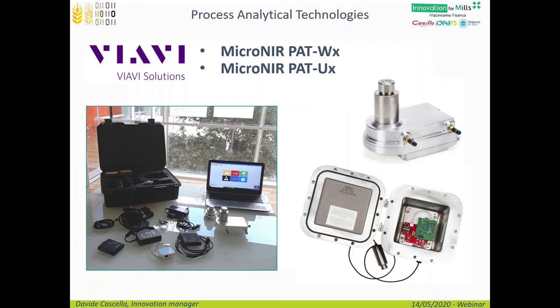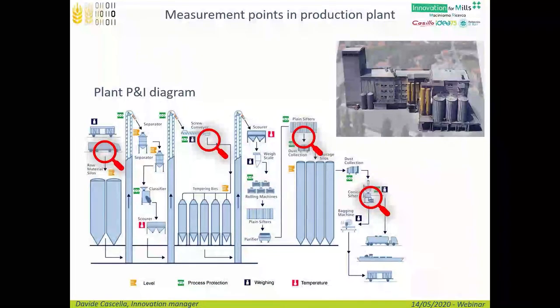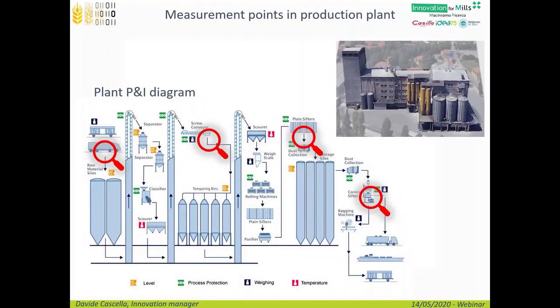VIAVI spectroscopic sensors in combination with multivariate data analysis, so-called chemometrics, fit well the application due to rapidity of measurement, non-invasive character, the small size, and the resistance to a harsh production environment like humid conditions, vibrations, and dust presence. These in the figure are the measurement points in the production plant where we installed the sensors to realize the digital traceability along the production. The four production stages are receiving, conditioning, flour blending, and flour shipping. MicroNIR sensors are interfaced with the milling plant, enabling the prediction of physical, chemical, and rheological characteristics for both wheat kernels and flour.